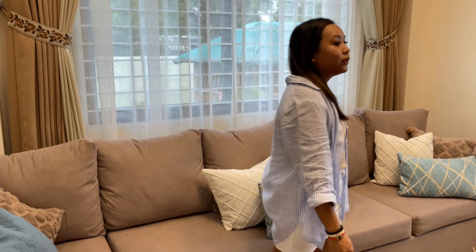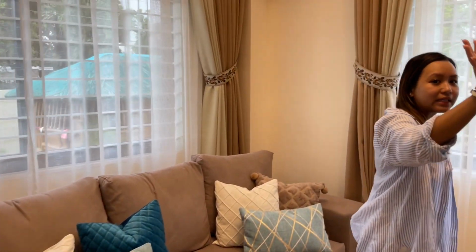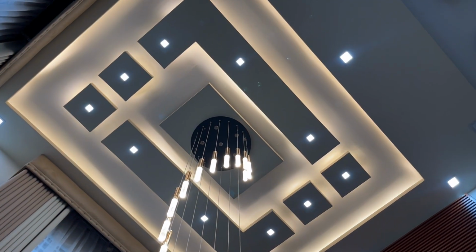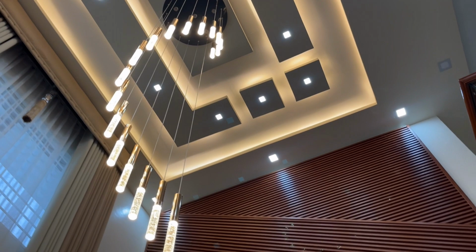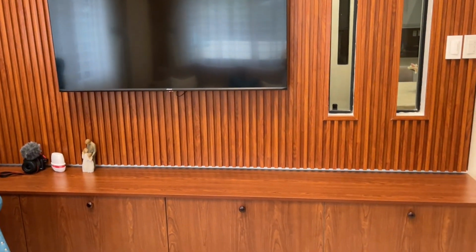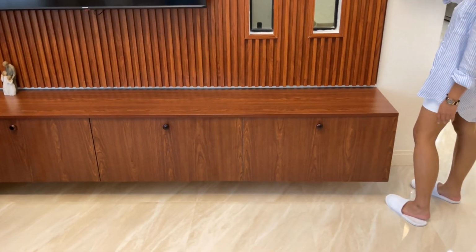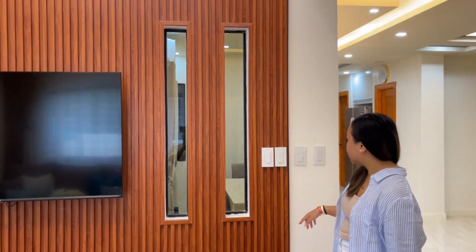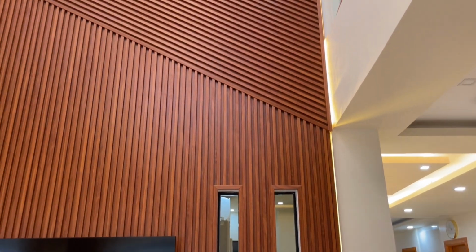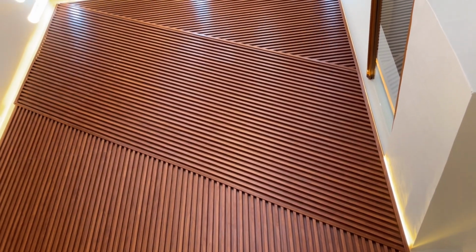And then if you look around, so we've got a high ceiling with a beautiful chandelier that Dad and Mom chose. I think they bought that in Manila. And then here, you've got a statement wall that Javier also did.